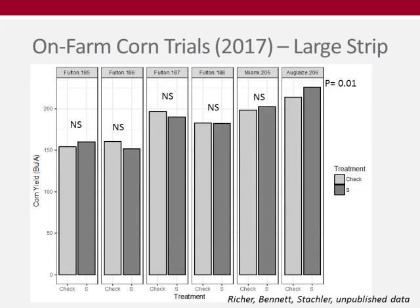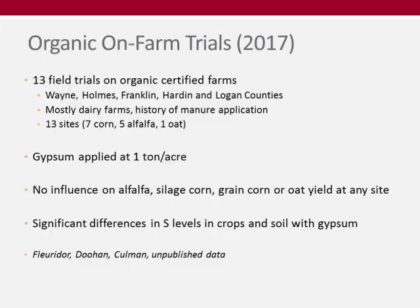We also did this in large strip trials across three counties here, four in Fulton, one in Miami, and one in Auglaize County. Again, this is all the same. It's gypsum versus, well, actually, this is not gypsum. I stand corrected, these are all sulfur, so thiosulfate or, I don't actually recall the details, but I know a number of them were thiosulfate. And nothing in Fulton County, nothing in Miami County, and we have one significant difference in Auglaize County, where it's pretty convincing, about a 15 bushel yield bump with a sulfur application.